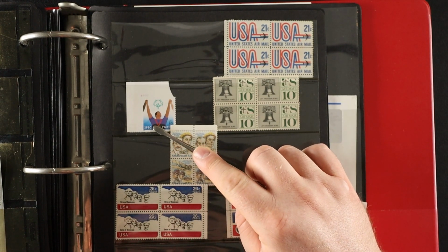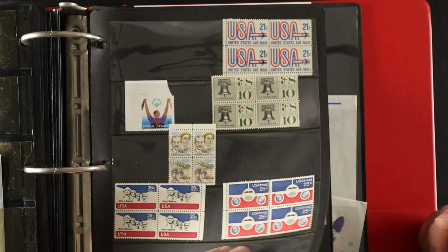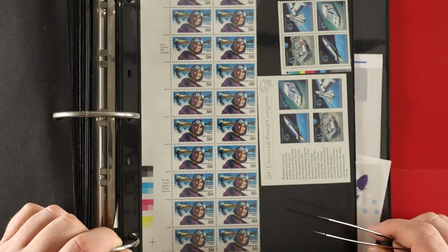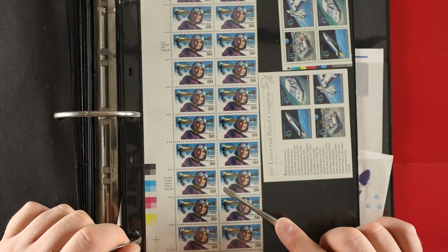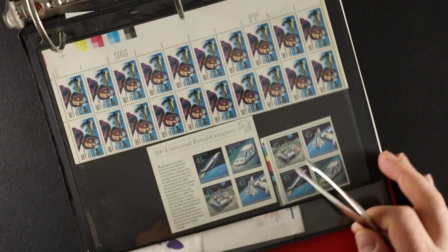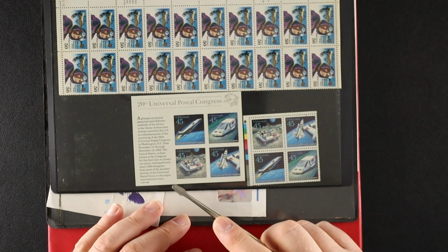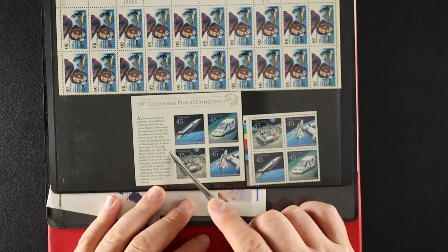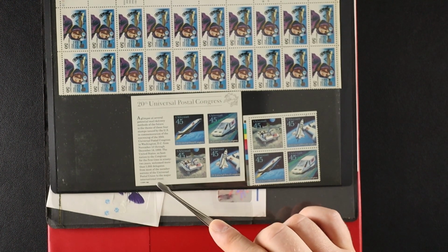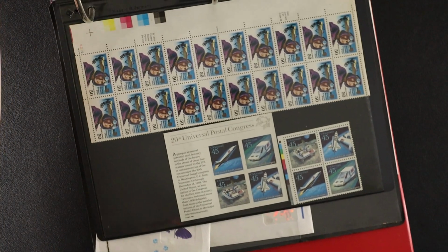Looks like a self-adhesive Special Olympics stamp. A couple of blocks, different blocks. Okay, then a big vertical sheet painting there. Is it Harriet Quimby, Pioneer Pilot, 91 issue. What are these? Let's see here. 20th Anniversary U.S. Postal Congress, 1988.